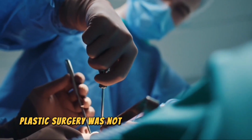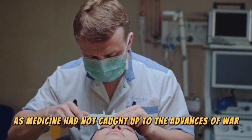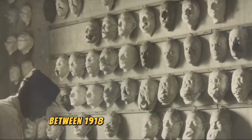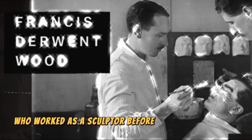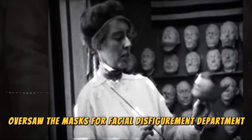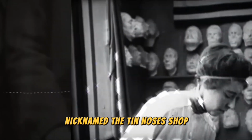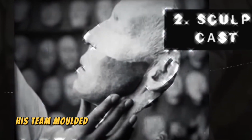Plastic surgery was not yet systematically taught, as medicine had not caught up to the advances of war. To rehabilitate soldiers who had been disfigured, professional artists ran mask workshops between 1918 and 1919. Derwent Wood, who worked as a sculptor before his military service, oversaw the masks for facial disfigurement department, nicknamed the Tin Noses Shop, at the 3rd London General Hospital. Based on pre-war photographs, and some artistic inspiration, his team molded copper recreations of the soldiers' faces.